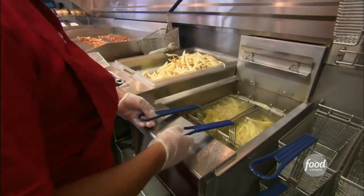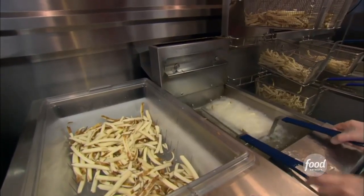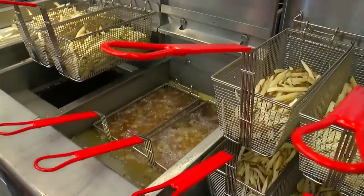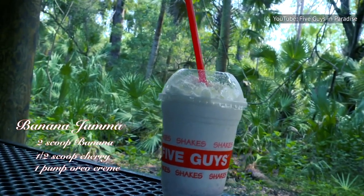Five Guys prides itself on using peanut oil for all of its frying. While Food Allergy Research and Education says that most people with peanut allergies can safely ingest peanut oil, it's best to check with your doctor if you're in doubt. The oil isn't the only thing you have to worry about if you're concerned about your allergies flaring up. You might also have to watch out for the milkshakes, which may contain a small amount of peanuts.